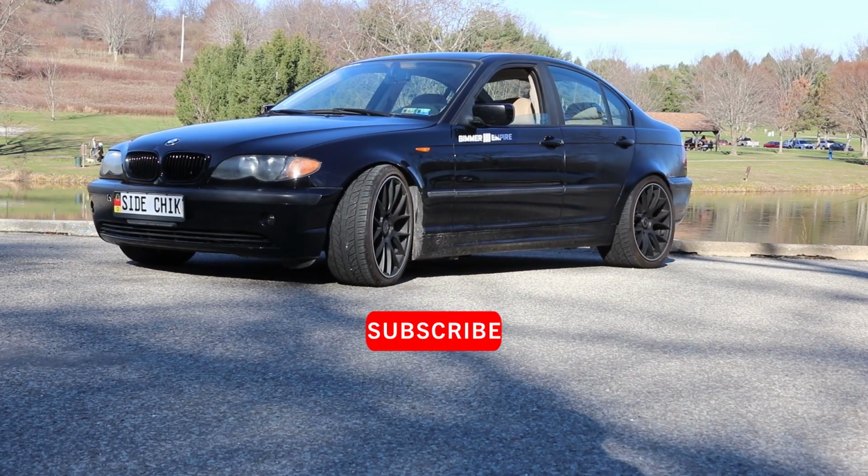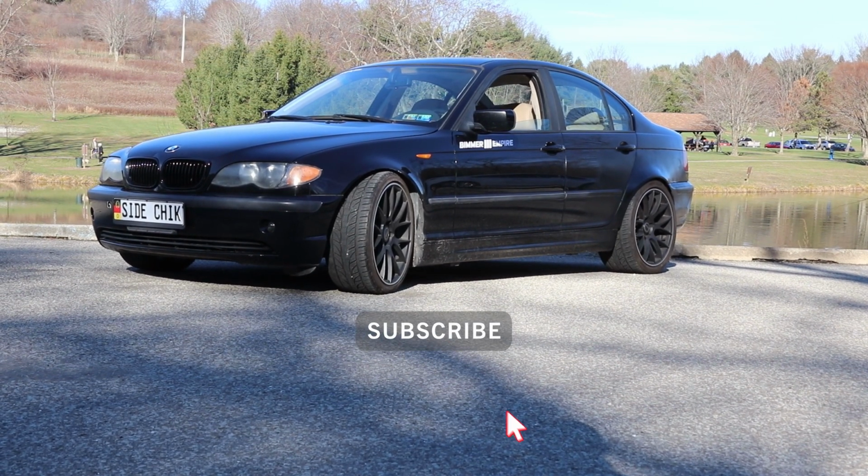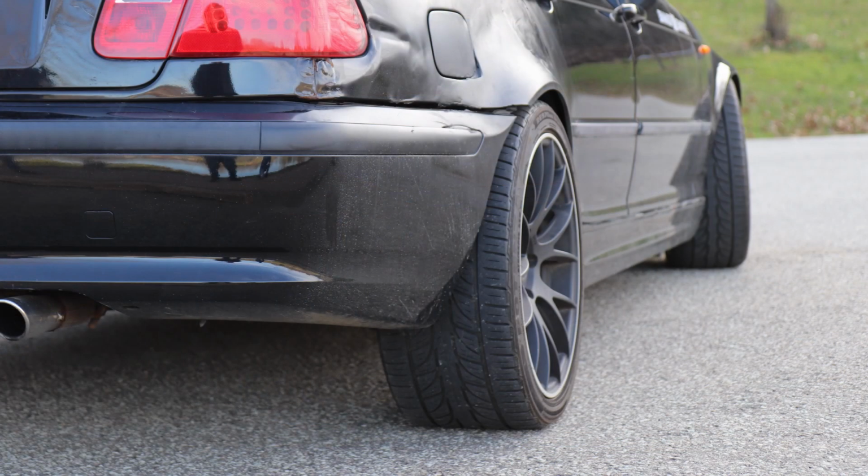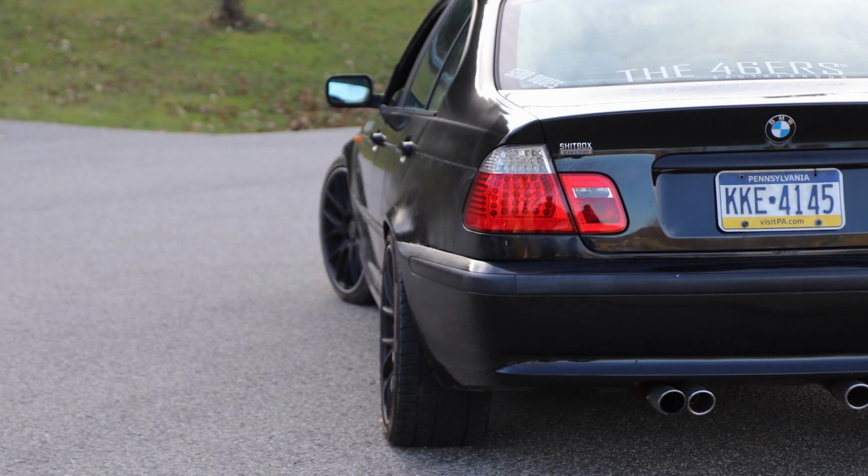The fronts, they don't rub, they fit perfectly fine. The fitment looks good. The backs, the fenders I had to cut out. I didn't even bother with rolling them because I set the wheel set 2 inches out of the fender. There was no rolling that over the wheel. So instead of making the wheel fit the car, I made the car fit the wheel.